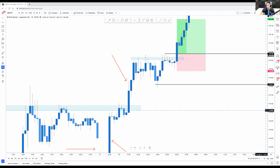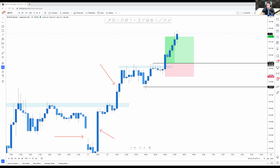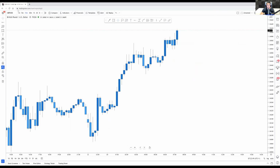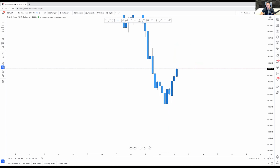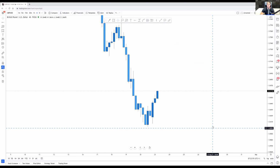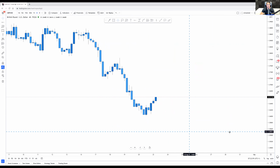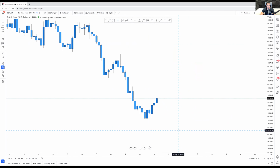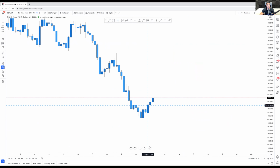Anyway, I wasn't anticipating that to move up for this review, but it has, and yes, you got to see it. So let's take a look at what the markets are doing today, traders. I just want to bring to your attention some things here. The overall structure of these market conditions with pound USD and pound JPY is bearish, but do not forsake the fact that the market conditions are currently showing bullish behavior.